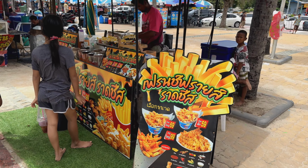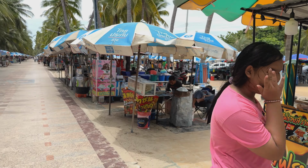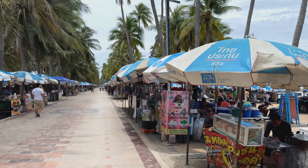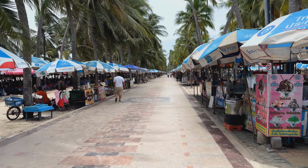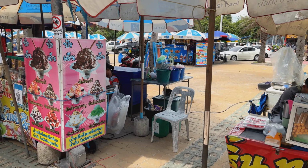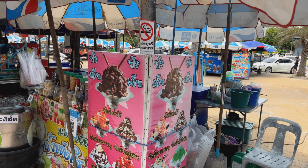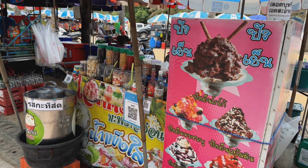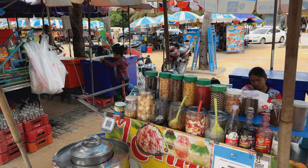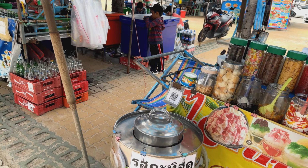More picnic areas and swimsuits and all of that. Over here is something a little different. They have the French fries, the cheesy fries. Good for the kids. We got some shaved ice here. Whenever I come to Bang Saen Beach, I always got to get some of the shaved ice. And then you get some of the meat on a stick. Let's come over and get some for 40 to 60 baht or so, depending on what toppings you want. And there's the little machine that they make the shaved ice right there. And some coconut ice cream.